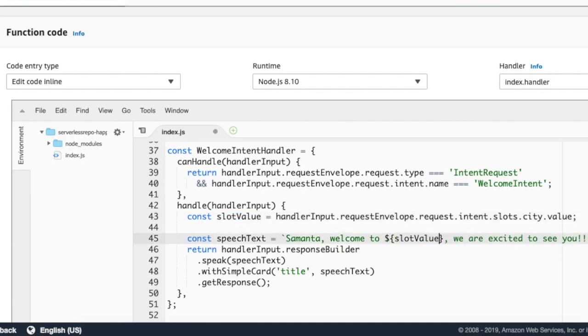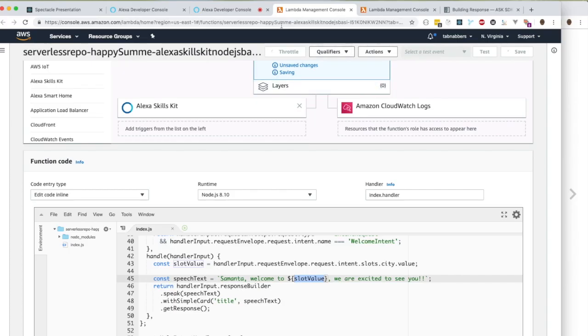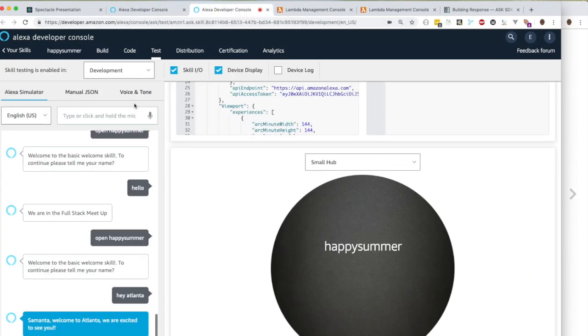Cool. And once we get this value, instead of Atlanta, I'm going to replace it with some JavaScript. Again, this is not a JavaScript course, so if this does not make sense to you, my apologies. But all we're doing is getting the slot value and saying, Samantha, welcome to whatever city we mentioned, and we're excited to have you. We're going to save our code and go back and check our model. Sounds like our model finished. Let's test it out. All right, I hope that works, please.